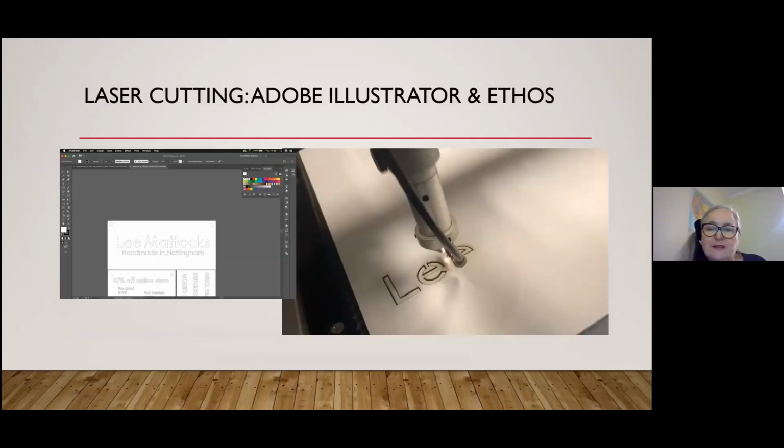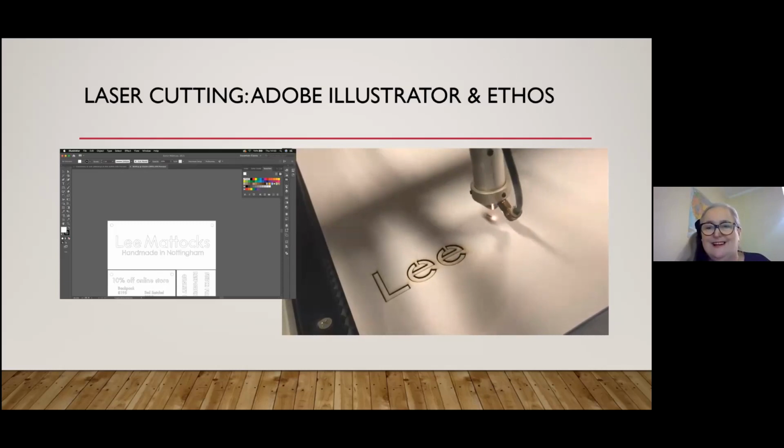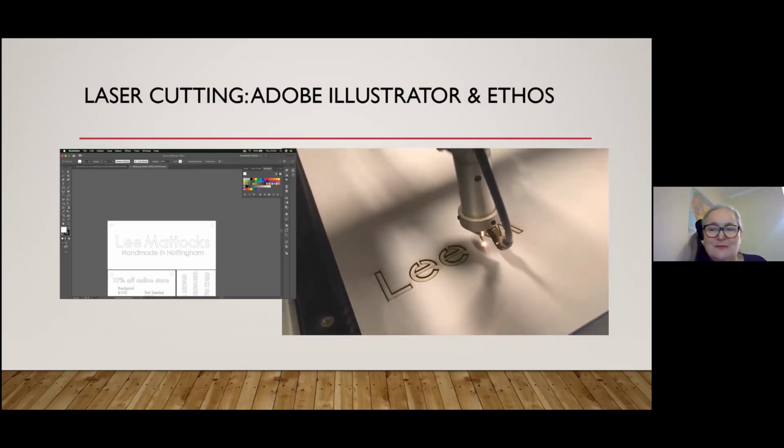Laser cutting. Now that, to me, is certainly like a drawing, but it's obviously technological drawing. Cutting out, laser cutting, but it's certainly like using a pencil or a pen, I suppose, in a way that you're communicating. Oh my goodness, I forgot that was a film. There you go. So I don't know if any of you have used laser cutting before. I haven't, but I'm very familiar with it.